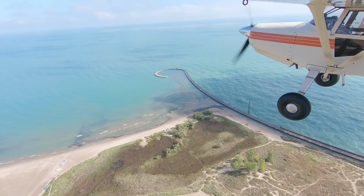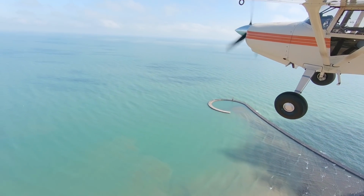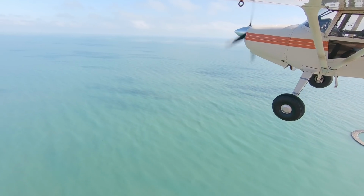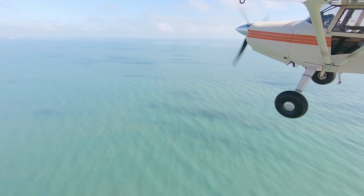Quebec is 5 to the northeast. We'll be inbound for landing, overflying the field at altitude, and landing on runway 18. Okay.